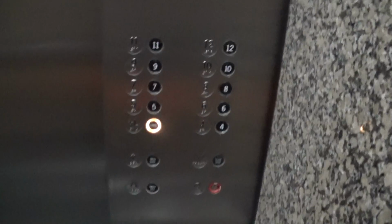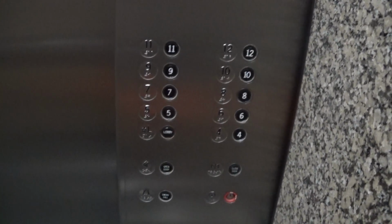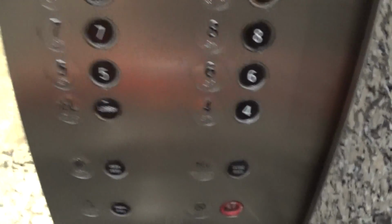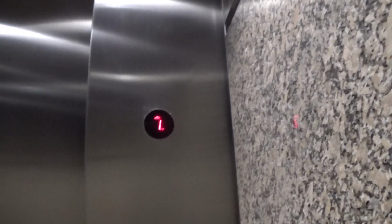These are your fixtures. These are Otis Lexan. We're gonna take this in to 12 and we'll transfer. Now this will be a full tour of all three elevators.